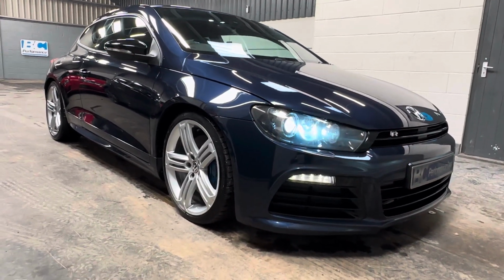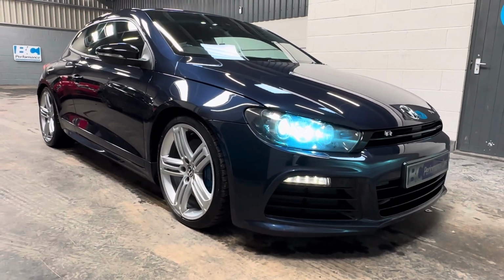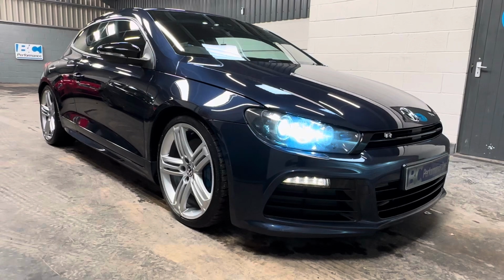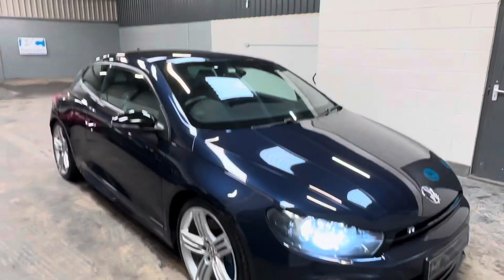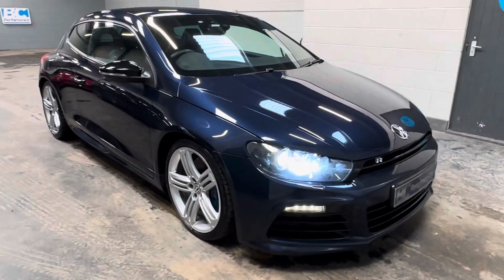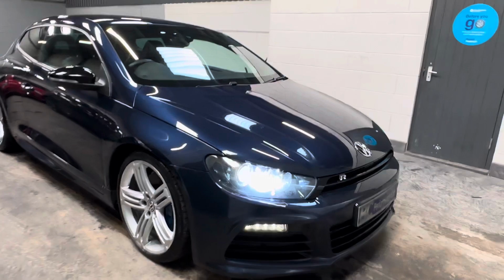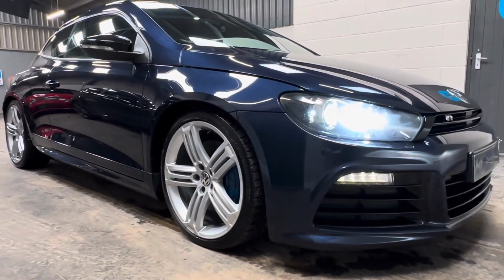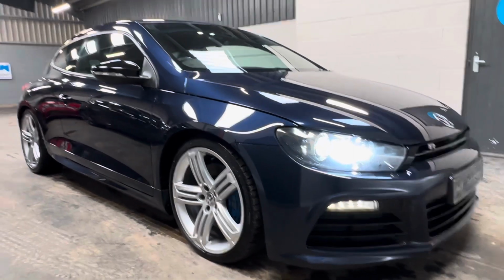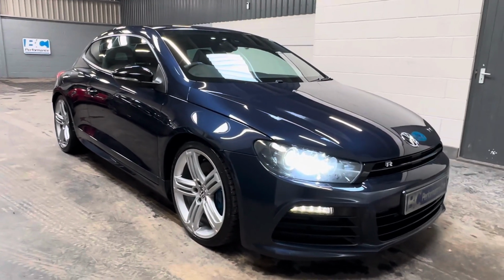I have the pleasure of introducing you to one of our latest arrivals. This is a 2013, 63 model year Scirocco R, presented in the striking night blue metallic paintwork. This cherished example is presented in fantastic condition. Unbelievable bodywork, unmarked alloy wheels, comprehensive servicing history, and stage 2+ tuned.